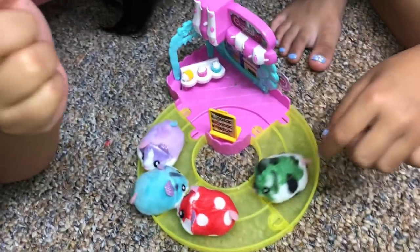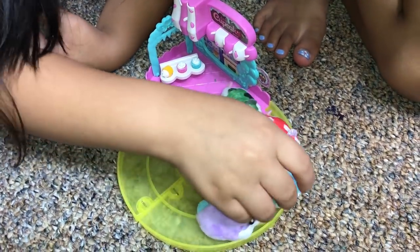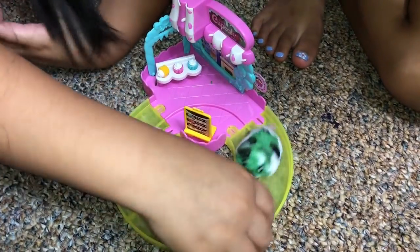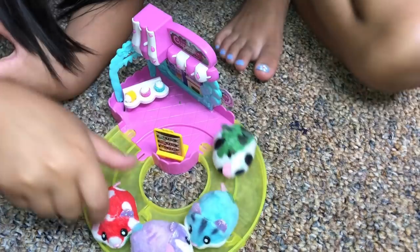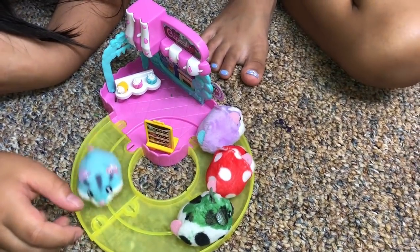You go with them. Go. Whoever gets to wear. Okay, I guess you just do that. Go. Cha-cha. It's like a cha-cha line. Yeah.